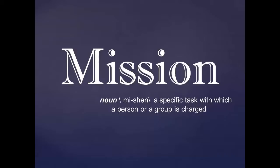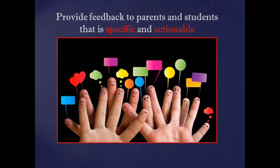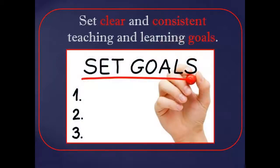The faculty and staff of Clay County Schools believe what lies before them can be defined as a mission that we promise to work in cooperation with our students and parents to embrace change and continue providing a quality education. Therefore, we have developed 3 promises we believe make up our mission. We promise to provide feedback to parents and students that is specific and actionable. We promise to focus on skills, not points. We promise to set clear and consistent teaching and learning goals.